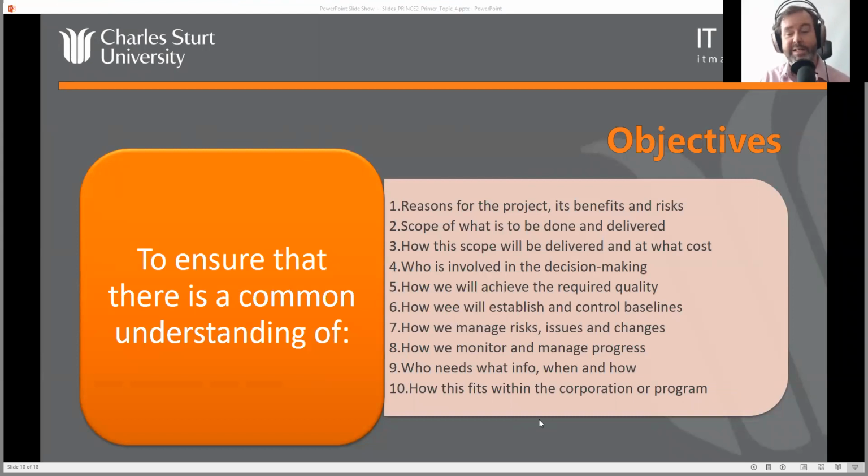How we will establish and control baselines. Now, this is starting to talk about themes, okay? So I'm going to go through the next couple, and I want you to remember, what did we talk about with themes? Week two. How we manage risks, issues, and changes. How we monitor and manage process. That's theme stuff. Right? So what we're doing in this process is deciding how we're going to manage all the things.